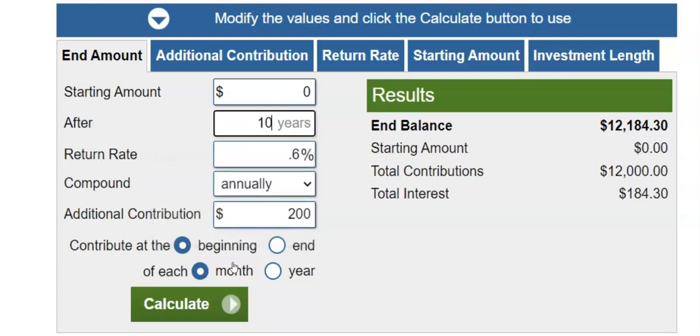Let's see what happens when you change that to 10 years. Click calculate. You've invested $24,000 of your own money. You have $24,700 and some change. Let's see, in 15 years, still $200. You put in $36,000. You have about $37,000.